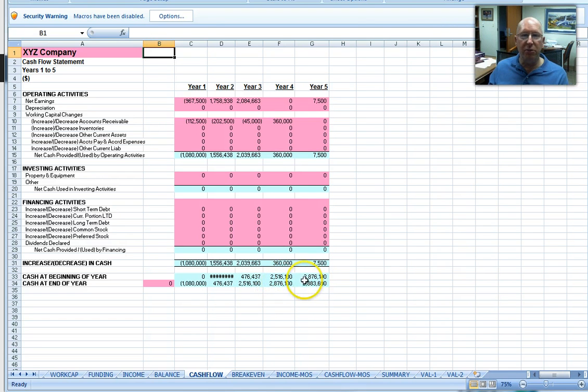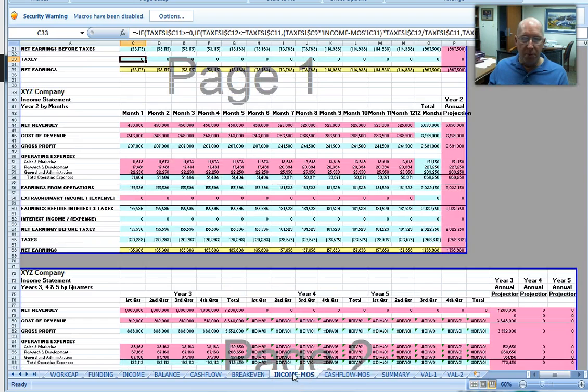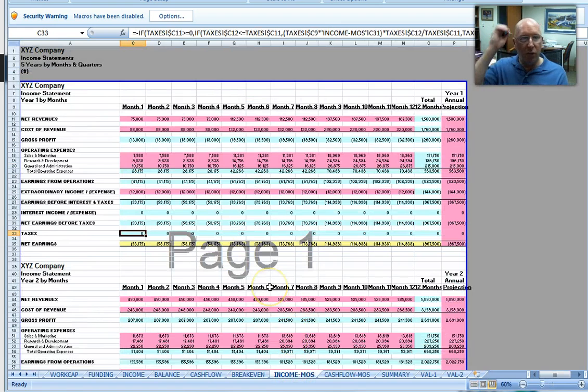The reason these numbers keep going up, even though I've got a funny net earnings thing in there, really has to do with the accounts receivable that get paid in that fourth year. I don't know why that's hanging out there. It doesn't matter. Break-even analysis, I don't use this personally. You could play with this and see what you get out of it. But the real thing you want to pay attention to is not those summaries, but the month-by-month calculations.